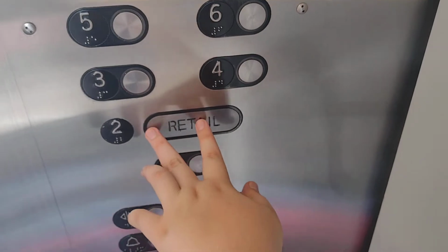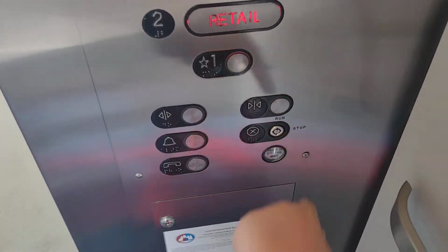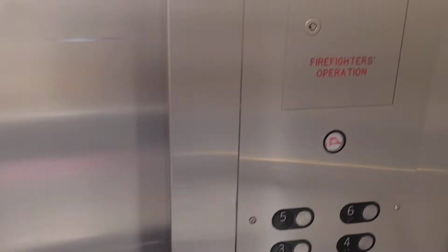Now I'll go back down to two. Going down. Original Otis sign. I believe the motor on this is original. Just your basic Otis elevator.